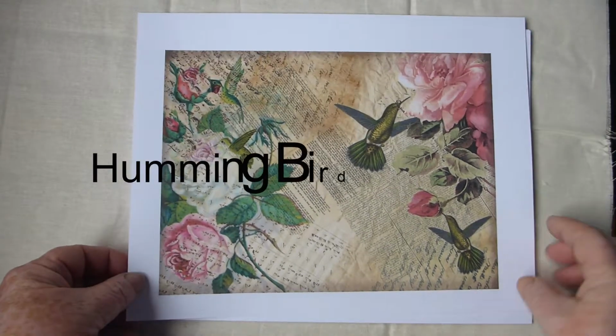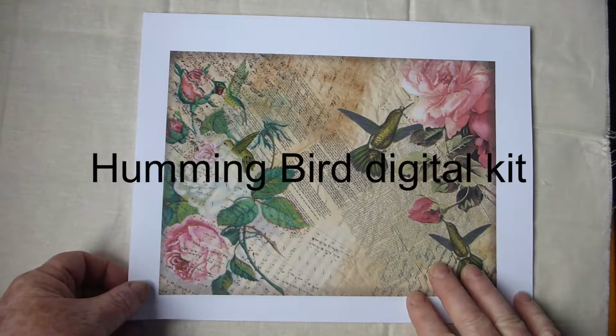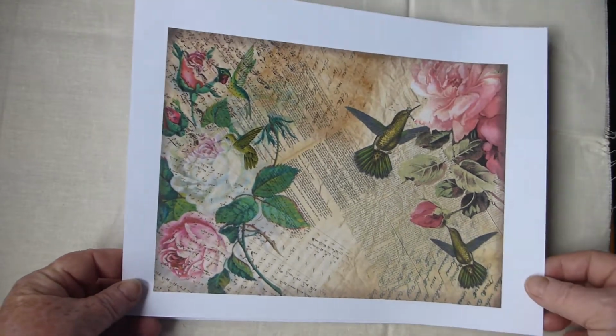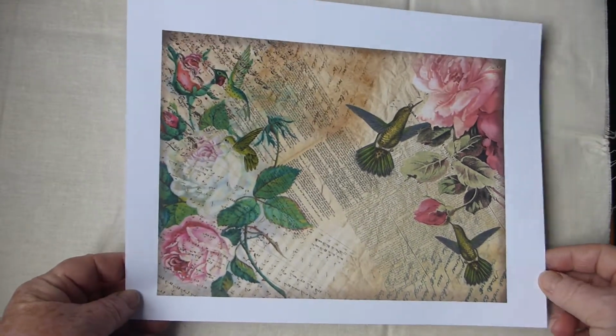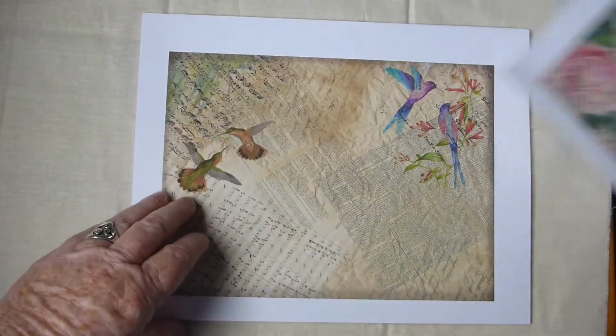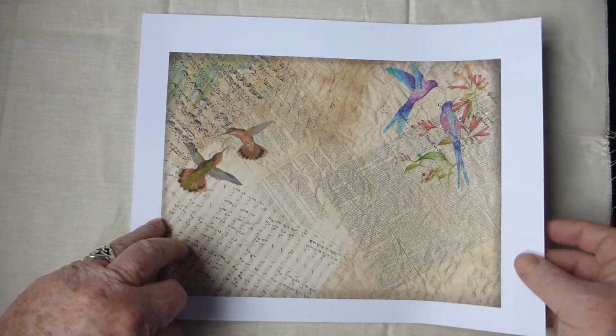In this video, this is my hummingbird junk journal digital download on Etsy. And I just wanted to show you some of the great images. I just love this page. I love hummingbirds. And page number 2.